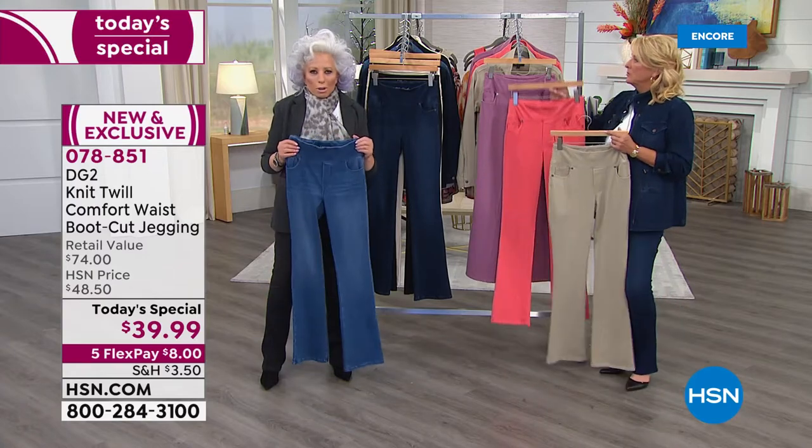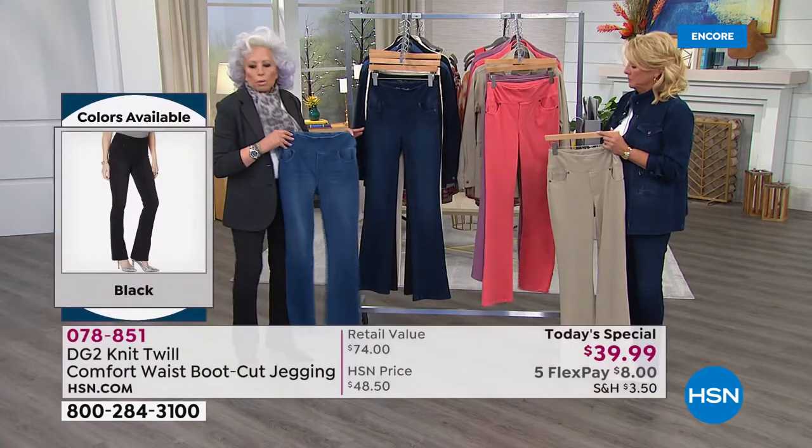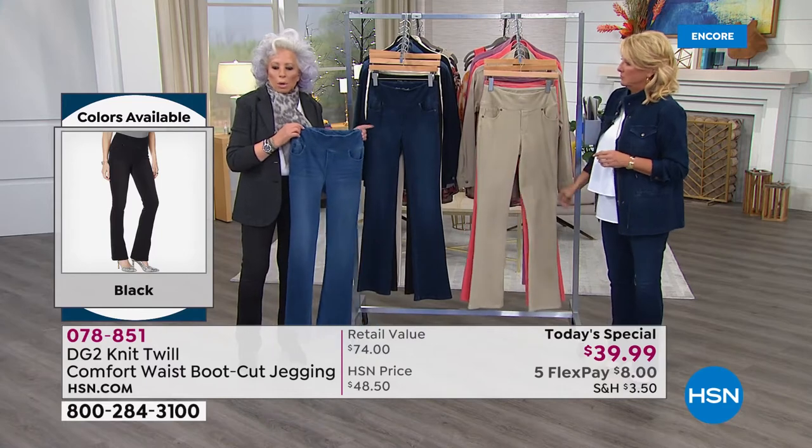So here's what I would do. I would get one of the two naturals, either the mid-tone or the indigo.